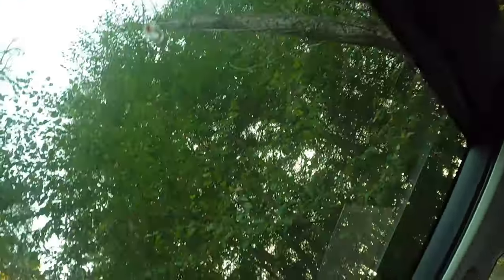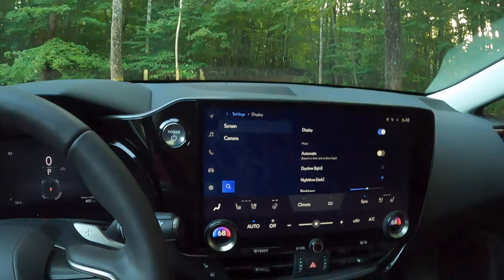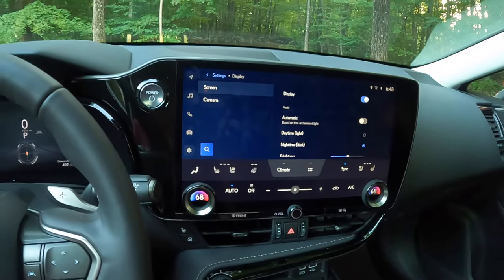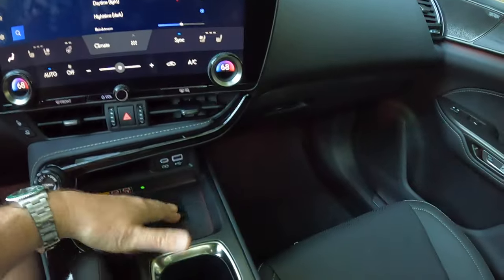The panorama view roof on this is excellent. The car is still really quiet. I haven't even had that thing closed at all. And on the highway, this is a very, very quiet car, and definitely beats out the X1 in terms of road noise, for whatever reason. I don't know why. So anyway, here's our Qi charger, by the way.